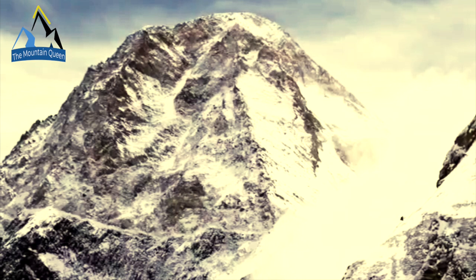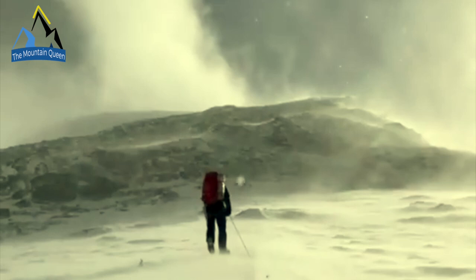In other words, Khan Tengri is the most northerly 7,000-meter peak in the world, making it a particularly dangerous place to be under-equipped and ill-experienced. The northern latitude also makes the climbing season very short, mid-July to end of August.